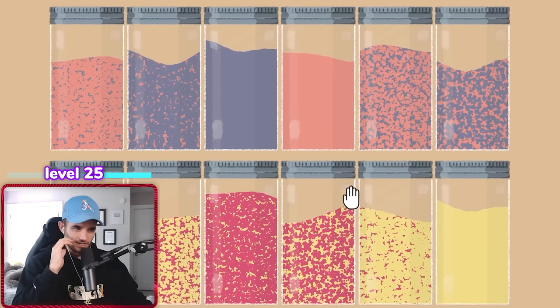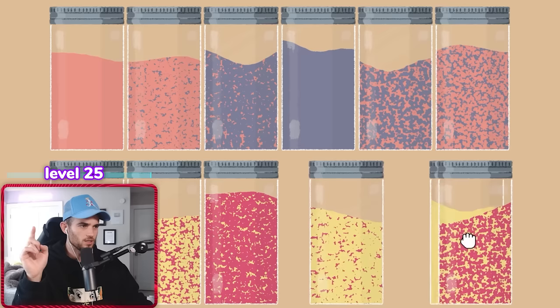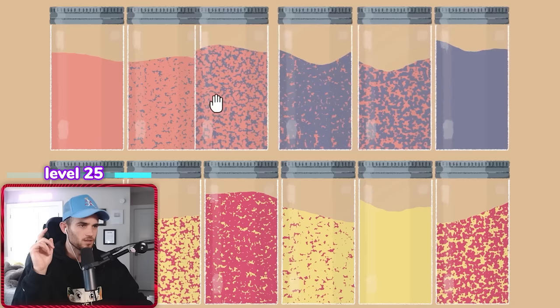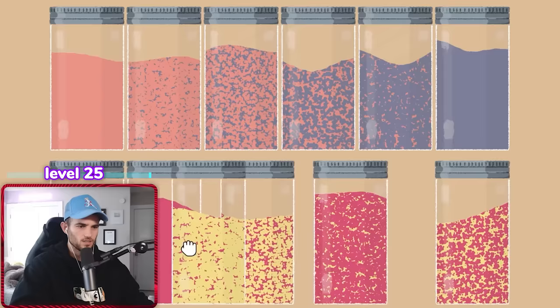So, it's going to be gradient. So we're going to start with pure. No. Sorry. We're going to start with, this is the most gradient into red, right? This. And then over here, what do I want to do? Solid colors on each side. So let's go yellow over here. I heard a ding.